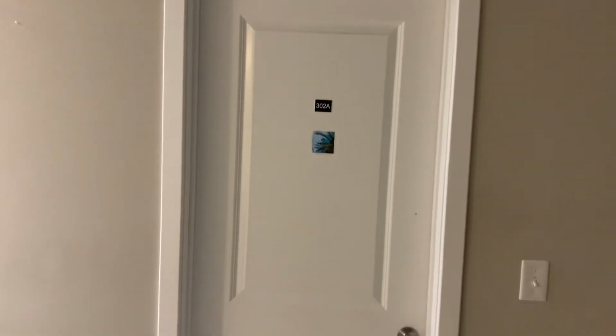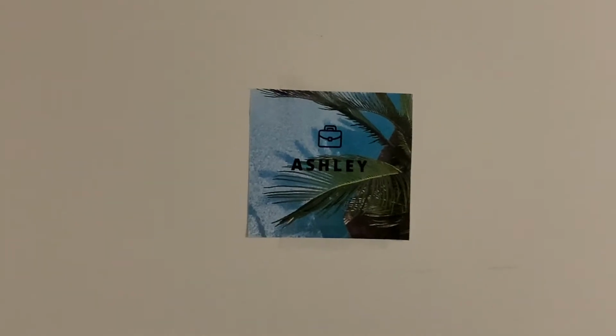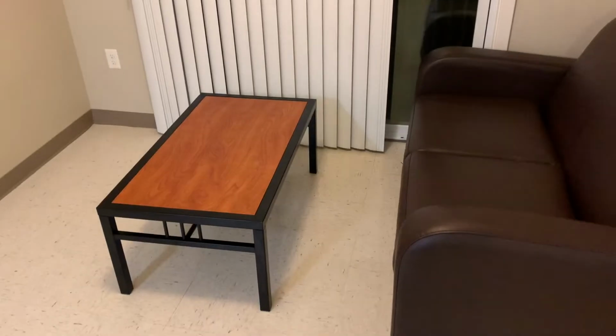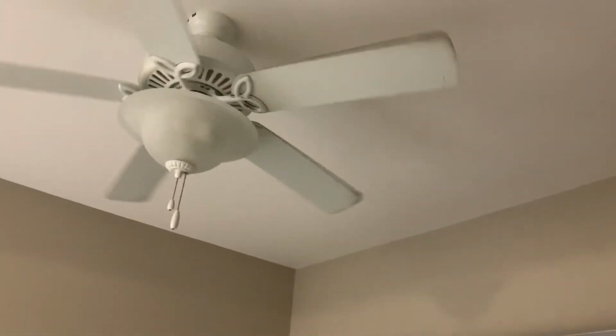The RA also put our names on our doors, which I thought was pretty cute. That was my roommate's door. This is my door. And yes, it says Ashley, because period. There's a light switch right by my door. So I just wanted to show you guys what each switch does. Now let's go into my room.